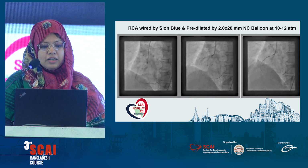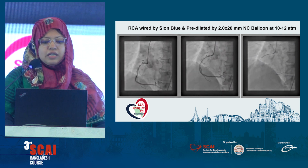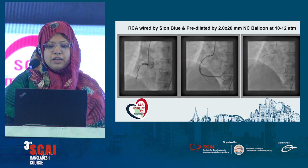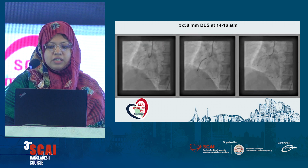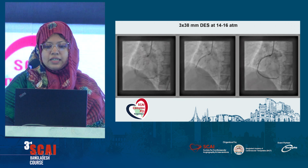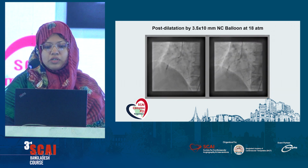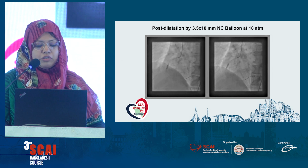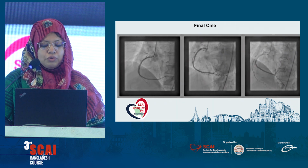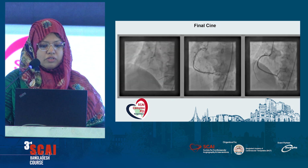First of all, we decided to tackle the right coronary. So first of all, we wired the right coronary artery with a Cyan blue wire, and it was pre-dilated by a 2 by 20 millimeter NC balloon at 10 to 12 ATM. A 3 by 38 millimeter drug-eluting stent at 14 to 16 ATM was deployed. And post-dilatation was done by a 3.5 by 10 millimeter NC balloon at 18 ATM. And this is the final scene showing a good flow, TIMI 3 flow, with no slow flow, no reflow, or no dissection.